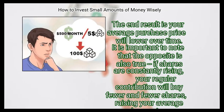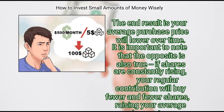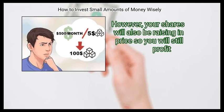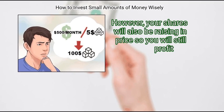The end result is your average purchase price will lower over time. It is important to note that the opposite is also true. If shares are constantly rising, your regular contribution will buy fewer and fewer shares, raising your average purchase price over time. However, your shares will also be rising in price, so you will still profit.